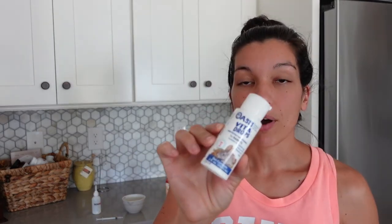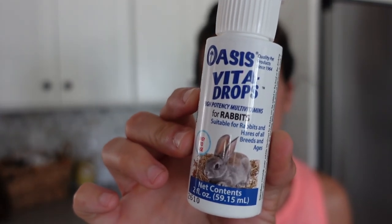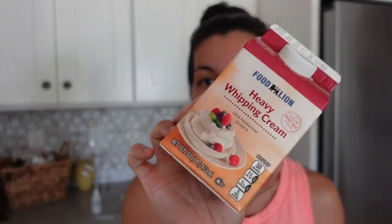And then we have been adding about 3 drops of this Vita Drop. It is rabbit minerals. We also found this at PetSmart. So it's got all of the vitamins and minerals that they need to make up for what they're not getting from their mom. And then we added a little bit of heavy whipping cream. This is to help with the fat content because rabbits need a lot of fat to grow really quickly and fast. So we've used a mixture of that.